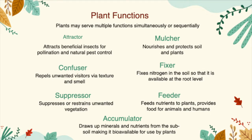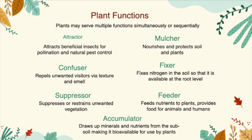The confuser, I love this one. These are things that repel things. What's a confuser that you might think of in your own garden? Marigolds? Exactly, marigolds. Marigolds are a great one. Onions are another one. Things don't like to be around those, mostly bugs. So they confuse the pest and draw them away from the plant.